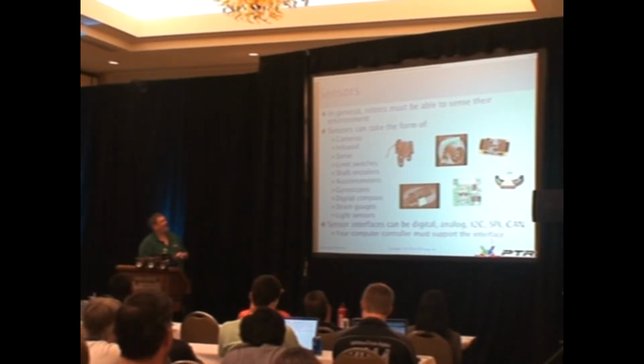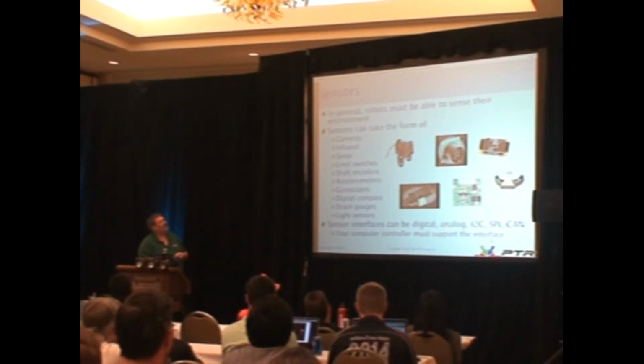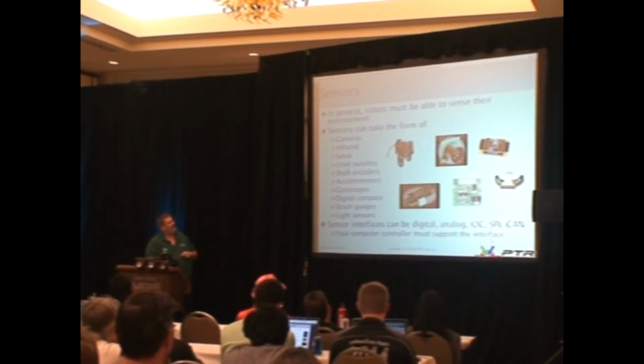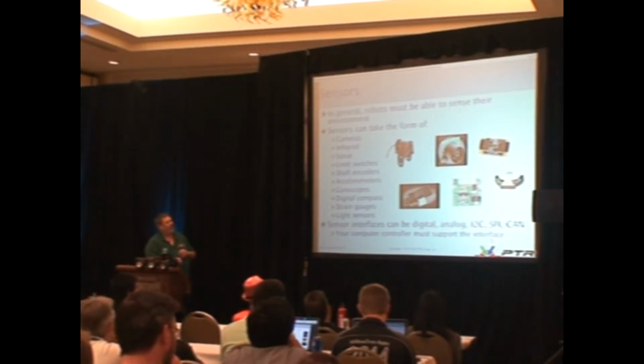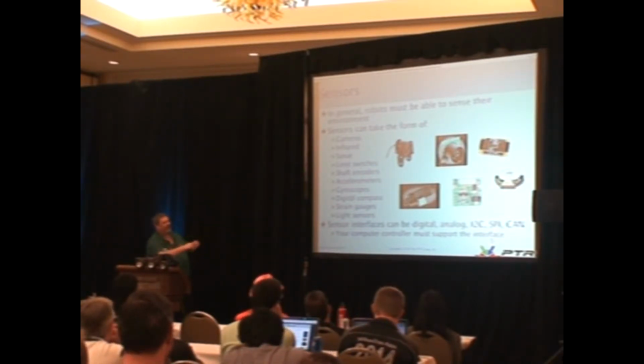But we also have acoustic. So this is an ultrasonic sensor. This one happens to be a multiple degree of freedom sensor. It's got gyros, accelerometers, and a compass on it. Here's a shaft encoder over here. You would literally put the wheel through that hole, and then this little wheel turns as the robot wheel turns, and then you count pulses.